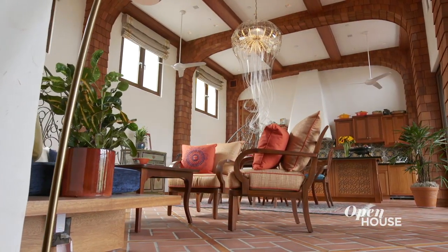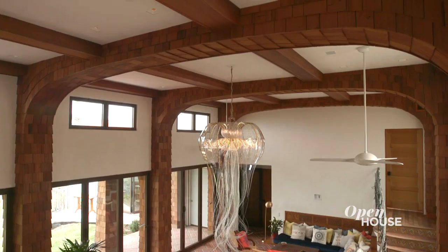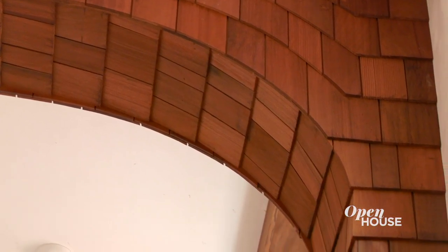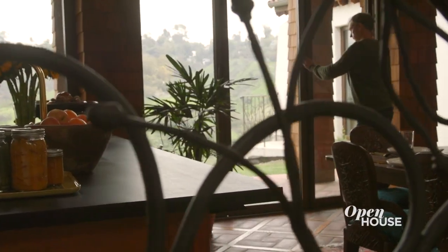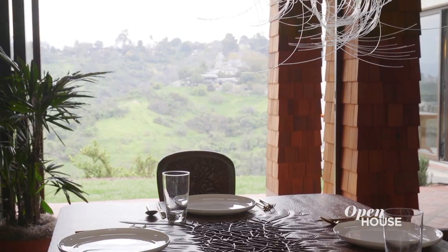So when you walk into the house, the first room you come into is this great space. It's a combination living room, dining room, kitchen. To accentuate the height, we added these spectacular redwood shingled arches. With the finishes, we tricked you into feeling as though you're outside. When you open these bifold doors, you really feel this seamless connection with the outside.